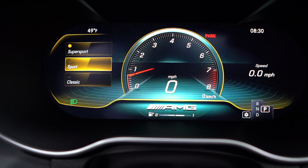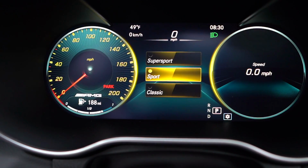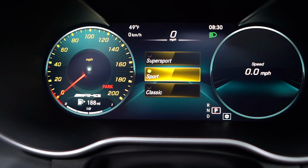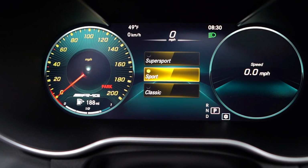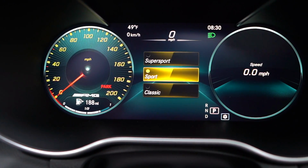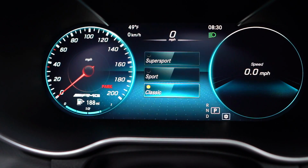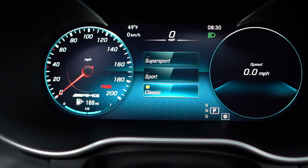But if we switch between Sport, gives you the more traditional type look as if it were analog. On the left, you've got the tachometer. On the right, you've got the speed. This is a little bit more sporty. You'll notice that it's kind of a red, yellow type vibe. If we switch down to classic though, gives you a little bit more relaxed, peaceful vibe, so to speak.